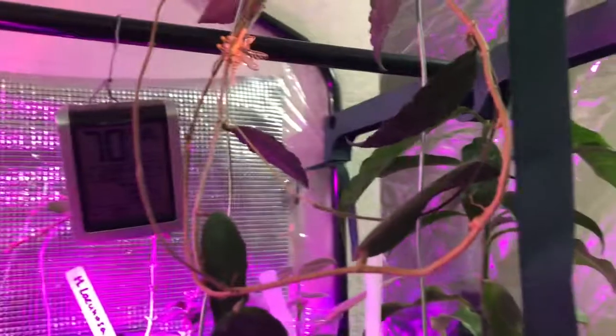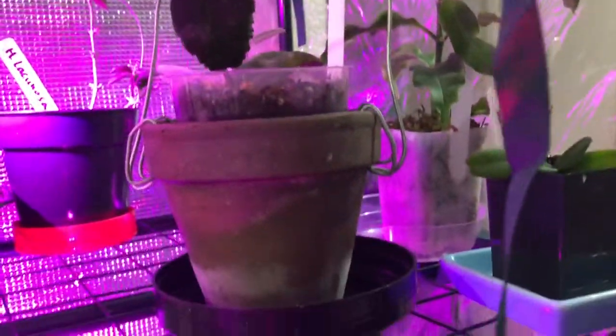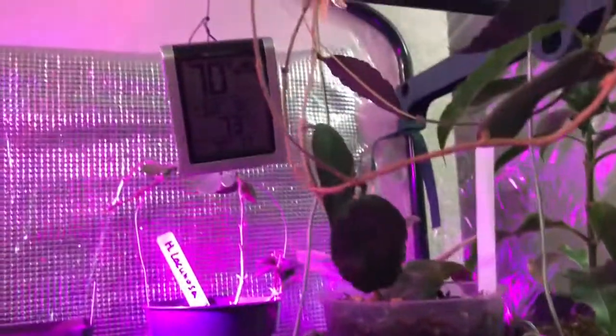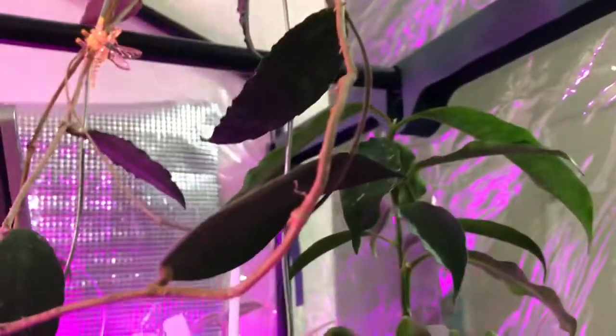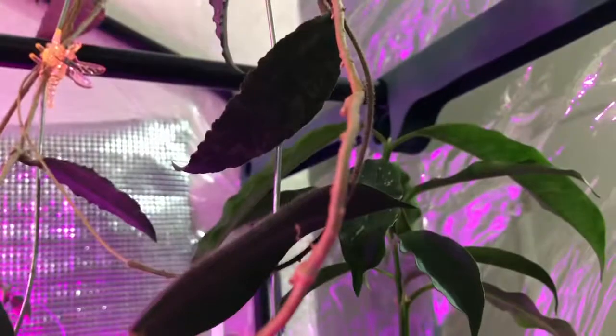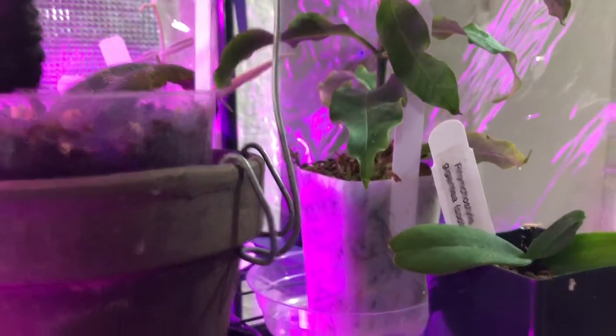Alright, here's my little indoor greenhouse thing. Not much to update here on the top shelf, and Caudata's doing its thing. It's pouting a little bit, doing nothing. Loggie is growing. You know, it's keeping it wet on a warmer side.